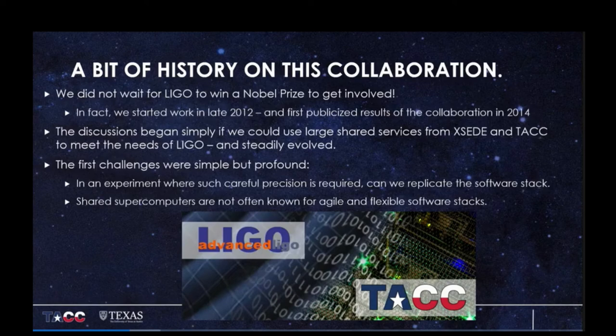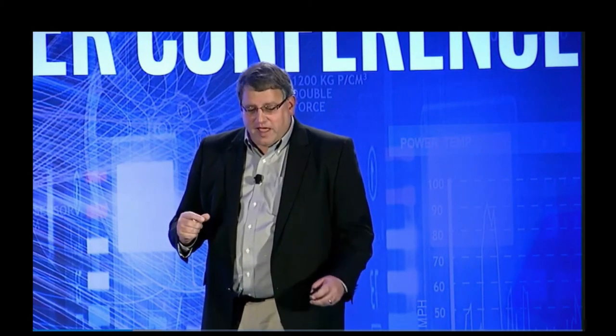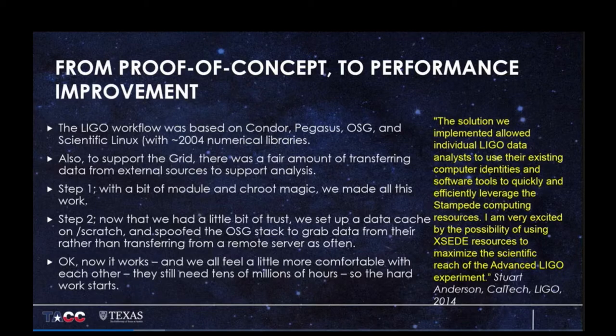So we had to figure out, could we actually do this, right? Use a shared system to get something done. So we started out with just proof of concept, and we ended up with, I think, some fairly significant results in performance improvement as well.